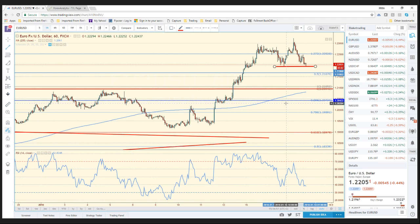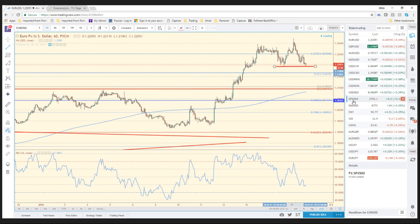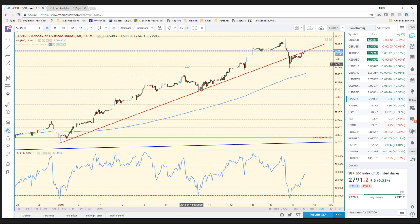The S&P sold off what? We sold off 0.5% yesterday, we barely went down, and we're already recovering. There's no reason to buy the dollar from a risk aversion standpoint.